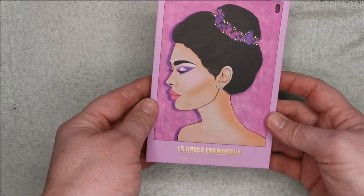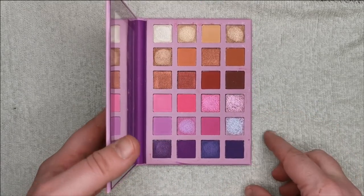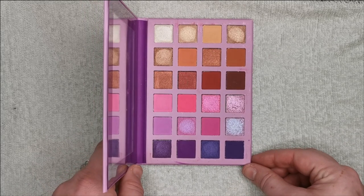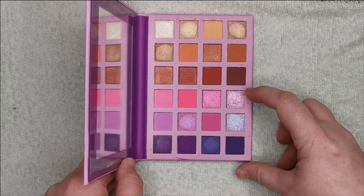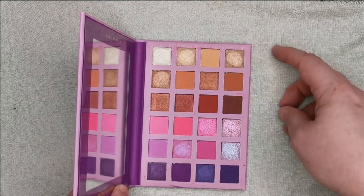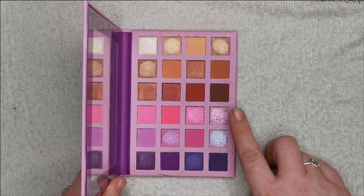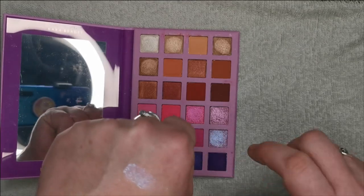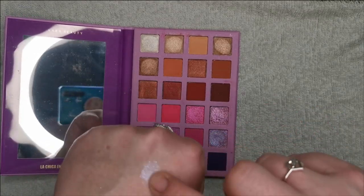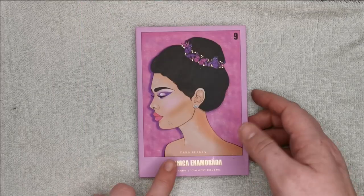And next up is this little La Chica Enamorada. This is from Cara Beauty, and I've swatched this, but I haven't put it on my eyes as yet. It looks really pretty. I'm loving, in particular, the bottom half. Obviously, the top half is all neutral. But yes, this is going to be staying. Let me just show you, because this is a topper shade that looks absolutely gorgeous. Look at that. So yes, this one is going nowhere.